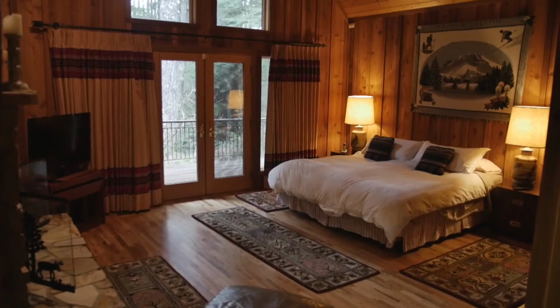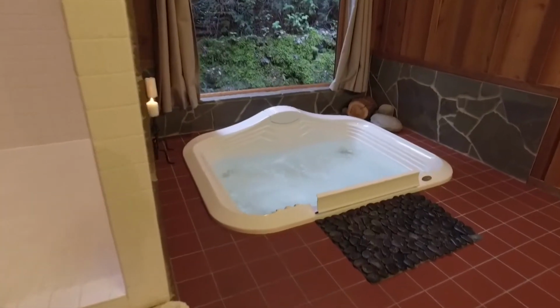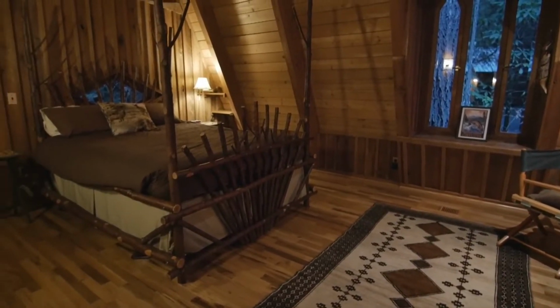Describe the bedrooms. The master suite is the biggest of the 3 with its own fireplace and step-in jacuzzi tub and large stone walk-in shower. This other room downstairs is unique to itself. It's got the A-frame. It's the original bedroom in the A-frame, so it's got more of the A-frame feel to it. And of course the sauna is in that room, so it's got an indoor sauna also. I'll be using that later.